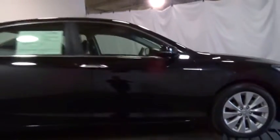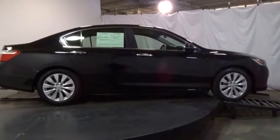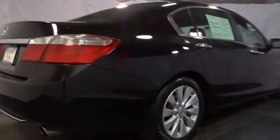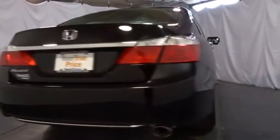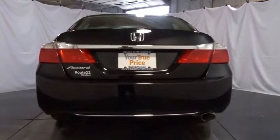Backup camera, Bluetooth, cruise control, floor mats, four-wheel ABS, FWD, side airbag system, security system, power windows, power locks, rear window defroster, fog lamps, child-proof rear door locks, power moonroof, daytime running lamps, vehicle stability assist, dual zone climate control, ventilated front disc brakes, brake assist, door pockets.